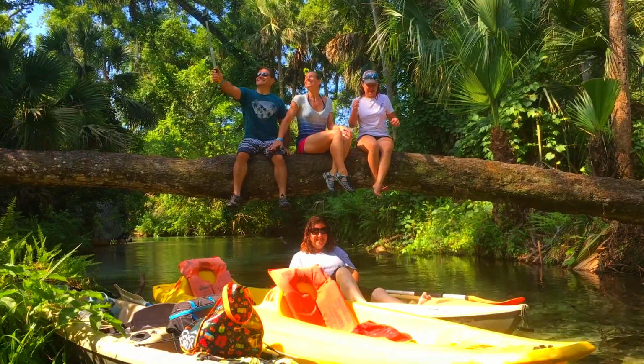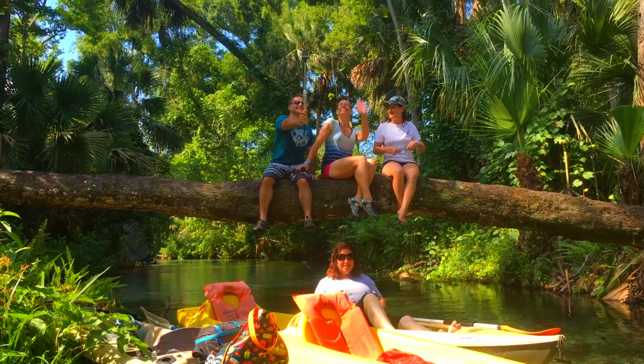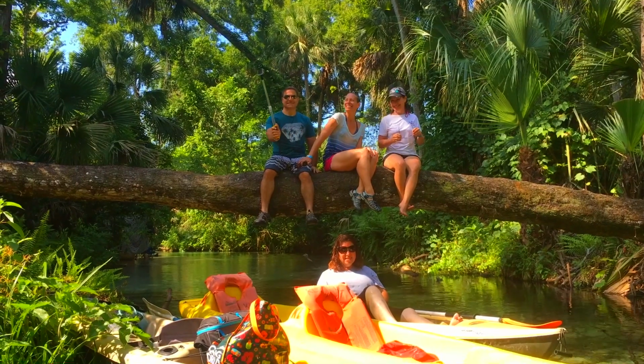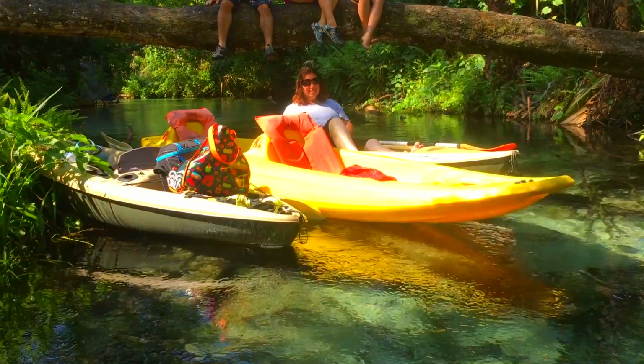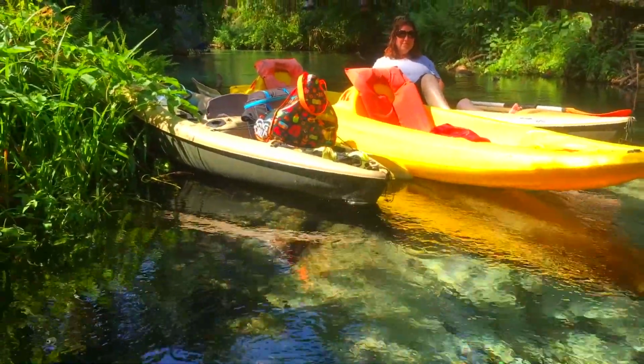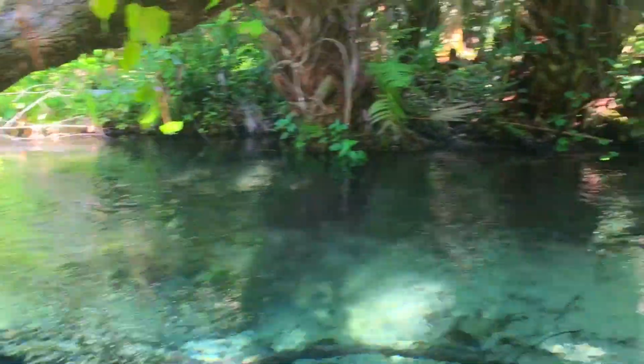Beautiful. I think I'm jumping off. I don't think I'm going back that way. The only thing I'm worried about is my back. We can hold the glass. Kayak parking here. You can just drop them down to me. Yeah, this is a kayak parking lot.